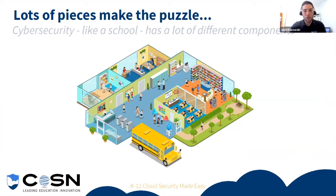So I wanted to share this graphic because, like a school, cybersecurity has a lot of different components. The library or cafeteria, the administrative offices, health offices, and cybersecurity has a lot of components, as I mentioned, and a lot of different layers. And that's mainly where I want to bring in my co-panelists to talk through, particularly the cloud layer, but really how, say, Managed Methods works in conjunction with all those, and to bring that visibility and control into Google Workspace and Microsoft 365 alongside those other technologies.